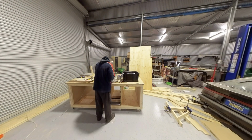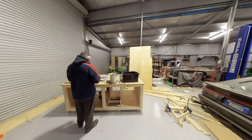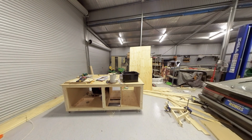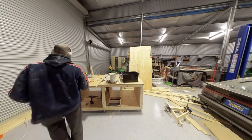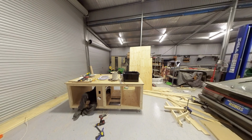To finish it up, I'm going to have to wait on the 3D printer. I'll be making the blast gates and drawer handle with that, and I still haven't decided if I'm going to paint the desk or not yet. If you have any ideas on what colour it should be, maybe let me know down in the comments.